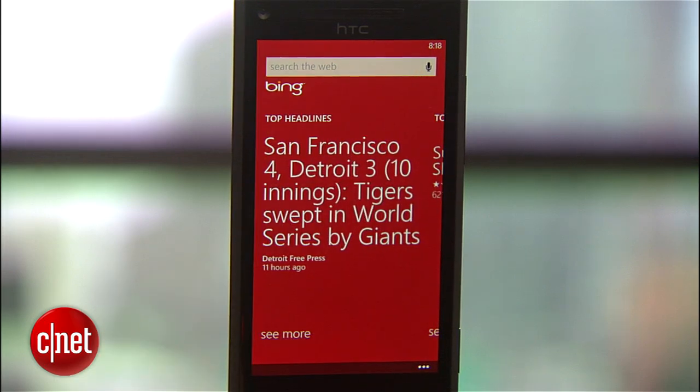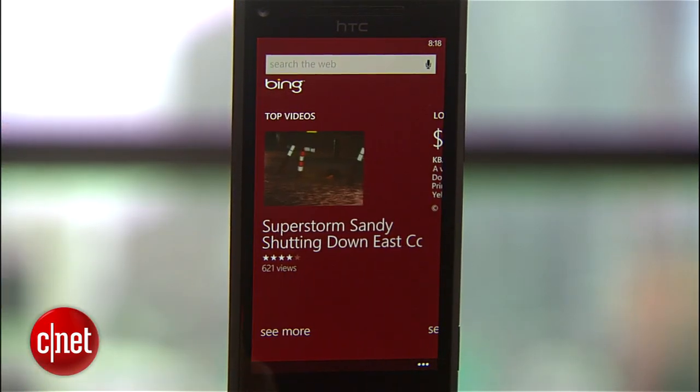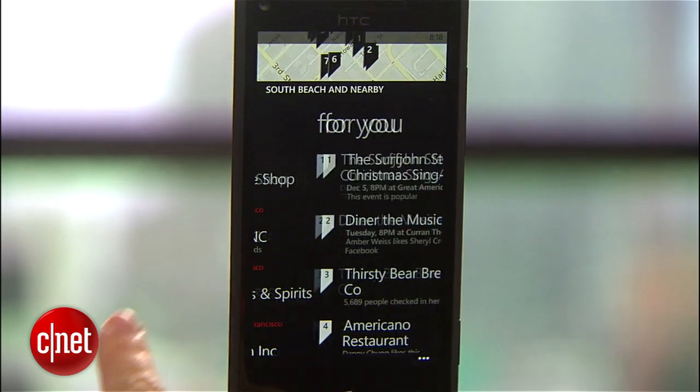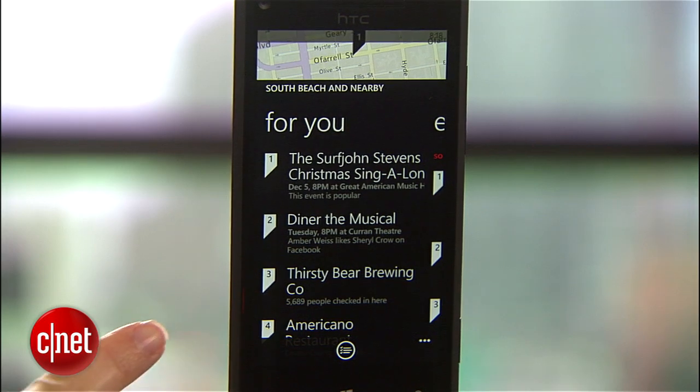The Bing search app gets a few more extras too. You swipe to see top headlines, videos, movies, and local deals. The Local Scout app, which is sort of like Microsoft's version of Yelp, now has an extra column where it suggests places that your friends like or spots that are popular.